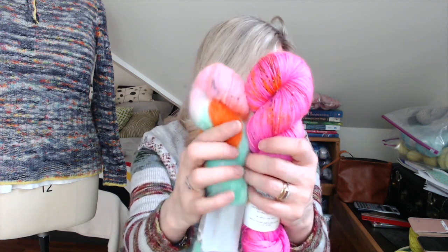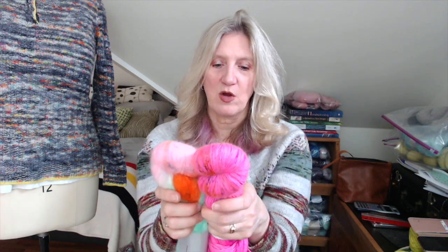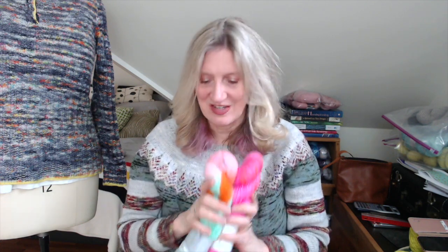I didn't want anything too highly speckled, but you see the orange in there? It's just subtly orange. So I do need to cake this up and swatch it to see if, when I put that fabric next to this fabric, they go together. But yeah, I'm so excited to get started on this. I just need to get through my gift knitting, and this will be the next sweater I cast on.